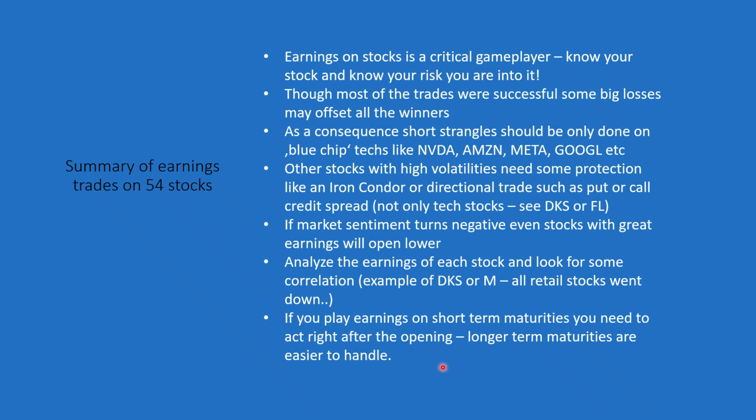But take the example of Nvidia: I did a covered call September. So I was happy to cover it right away at the opening at about 5 when Nvidia was about 500. So I got the maximum profit out of it. Because if the stock then went down to 470, I would not get the same profit. So it's very important that you do things right away after opening.